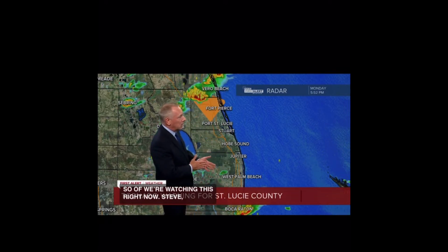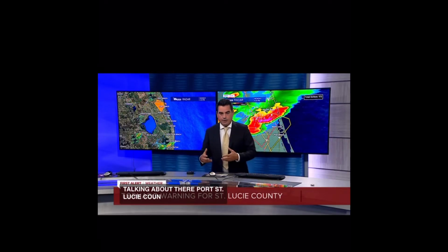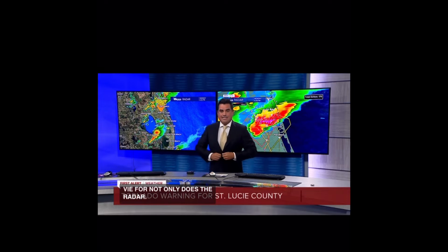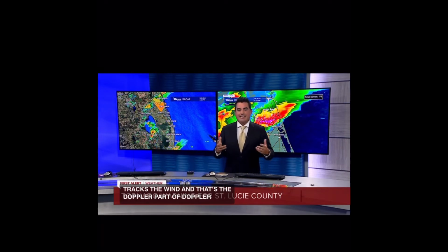Yes, if we go back to Viper Computer, not only does the radar look for rainfall, it also tracks the wind, and that's the Doppler part of Doppler radar. So when we say Doppler radar, it actually tracks the wind, the direction of the wind, and the intensity of the wind.